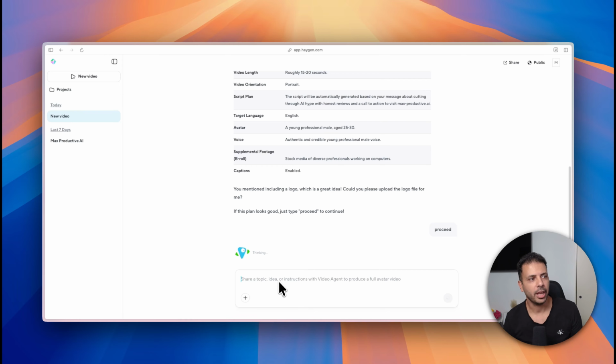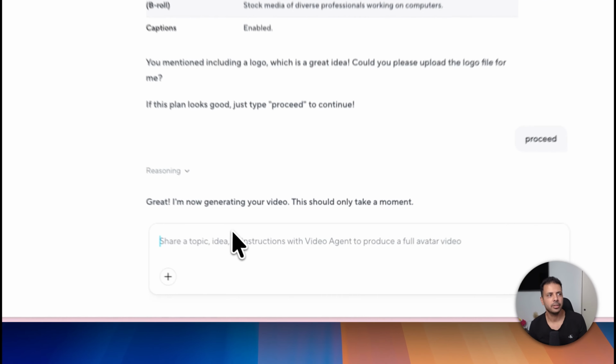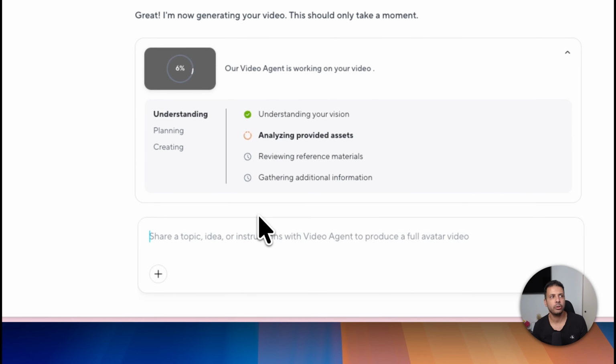And now it's thinking again. As I said, it's a reasoning model. It says now, great, I'm now generating your video. This should only take a moment. And here we see the different steps: understanding your vision, analyzing provided assets, reviewing reference materials, gathering additional information. So in case it doesn't have all the information, it will ask you. That's the beauty of Video Agent.